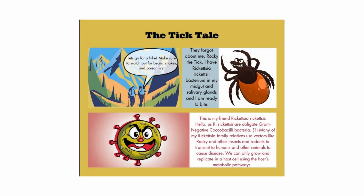Let's go for a hike. Hiking is so beautiful, but there is a lot to watch out for that can be dangerous. Make sure to watch out for bears, snakes, and poison ivy. They forgot about watching out for me, Rocky the tick.